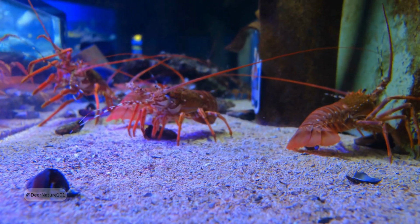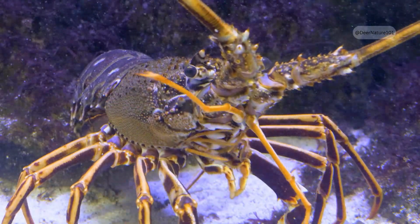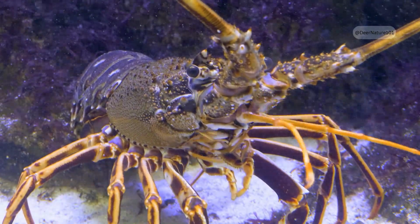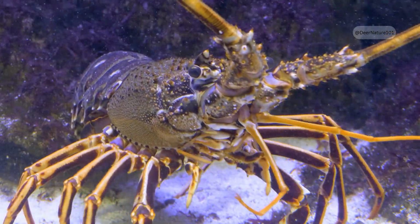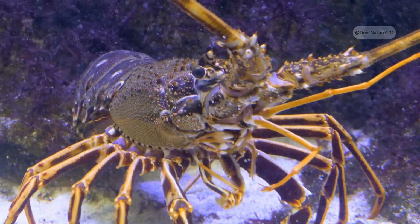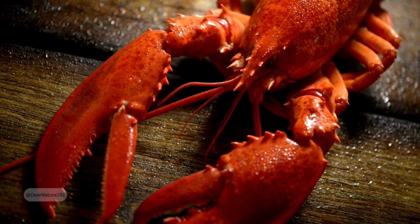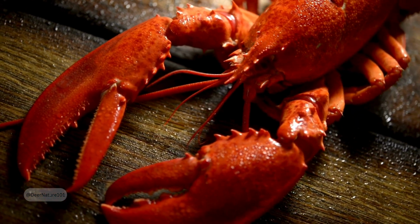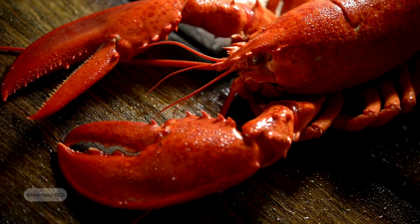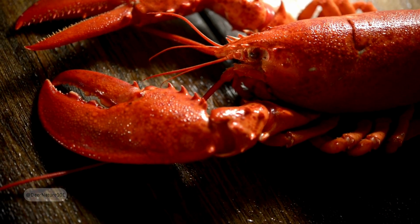Lobsters grow by molting, a process in which they shed their old exoskeleton and form a new, larger one. This is a vulnerable time for lobsters, as they are soft and defenseless until their new shell hardens. Lobsters molt frequently in their early years, but slow down as they age, with adult lobsters molting only once or twice a year. After molting, lobsters hide in crevices to avoid predators until their shell hardens.